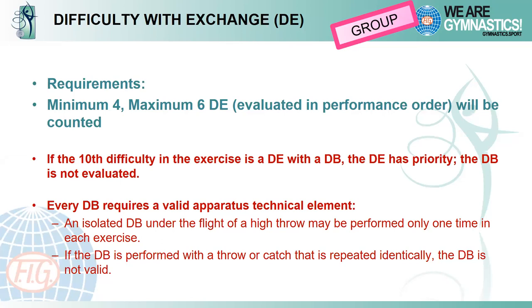Thank you. Every DB requires a valid apparatus technical element. So an isolated DB under the flight of a high throw may be performed only one time in each exercise. If the DB is performed with a throw or catch that is repeated identically, the DB is not valid. Let's check some exchanges.